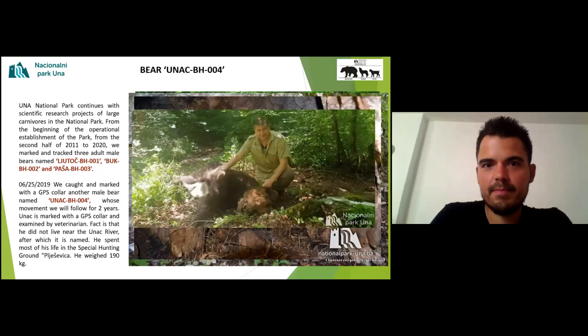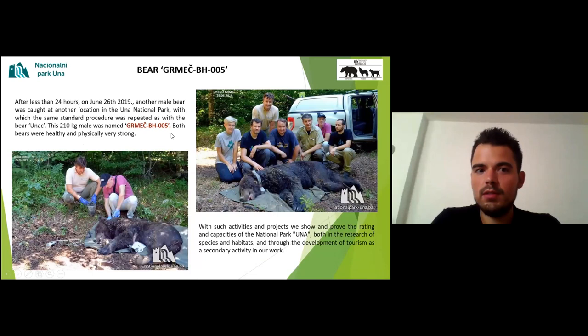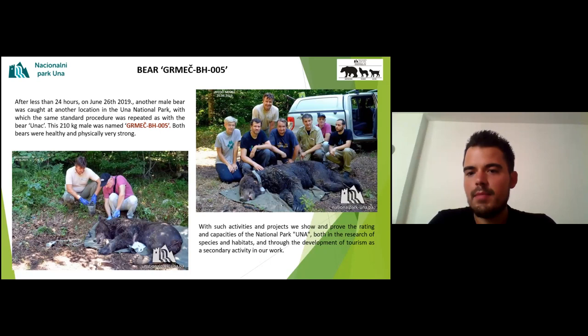And here is our fifth bear, which we caught on June 26th, 2019. We caught another male bear, and it was named Delić after the mountain in Bosnia and Herzegovina. With these activities and projects, we improve the rating and capacities of the Una National Park, like research of species and habitats, and through the development of tourism as a secondary activity in our work, which is really important.